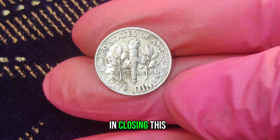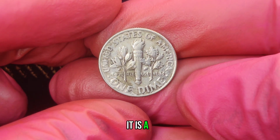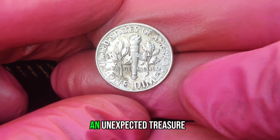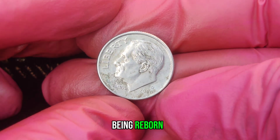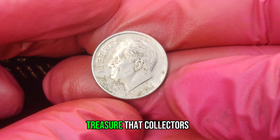In closing, this 2000 with D Roosevelt dime isn't just another coin from the turn of the millennium. It is a rare creation of nature and minting, a silver shining survivor with green-tinted beauty, an unexpected treasure rising in the modern market like a legend being reborn. If you are holding one, then you are sitting on a hidden fortune, a real, undeniable treasure that collectors dream of finding.